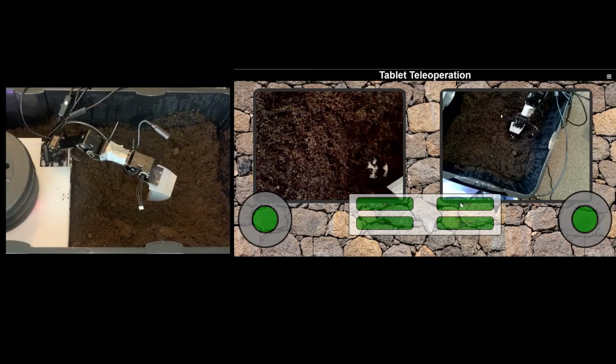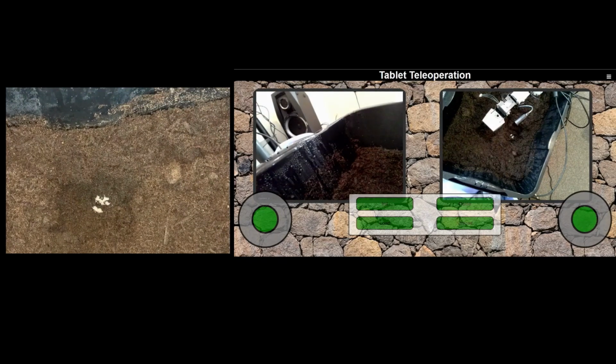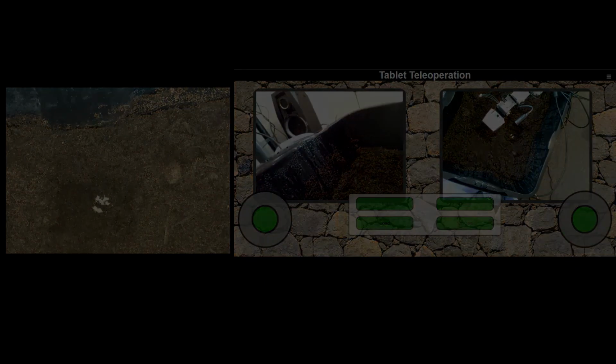This time, the surrogate landmine was able to be spotted by the camera feeds on the web app in a time of 39 seconds from the start of operation. And as the force exerted by the robot is less than the required weight to detonate an anti-personnel landmine, there is no risk of detonation.